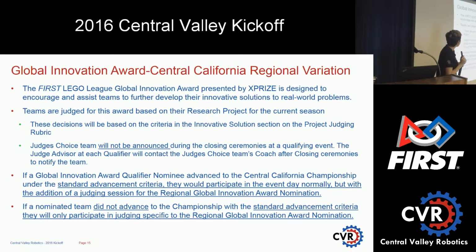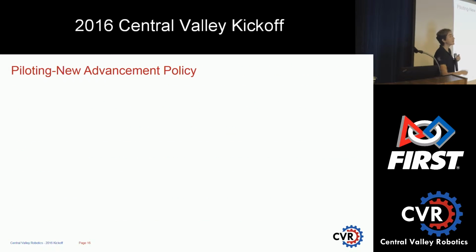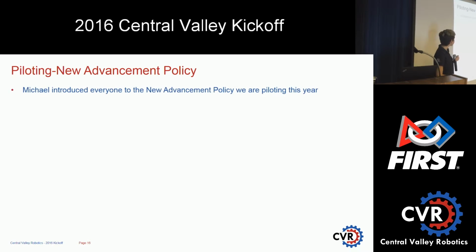Last thing, judge's choice. Innovative. I think that bullet right there should actually be for the advancement pilot, and I will get to that. We'll talk about judge's choice, but that does not have anything to do with the Global Innovation Award. But new advancement policy next.